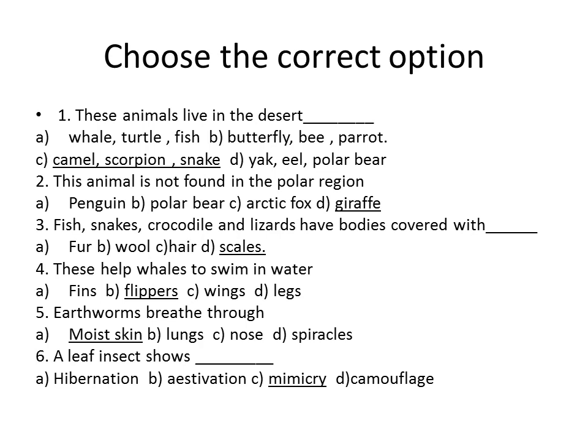Second one, this animal is not found in the polar region. Penguin, polar bear, Arctic fox. These three animals live in the polar region. Only the giraffe is not found in the polar region. So, underline option D, giraffe.